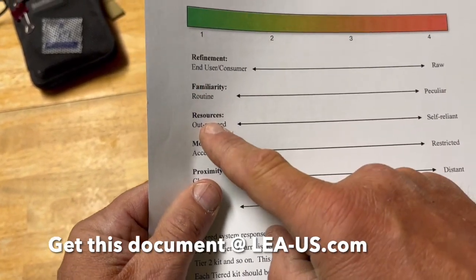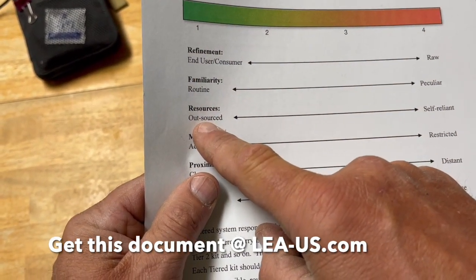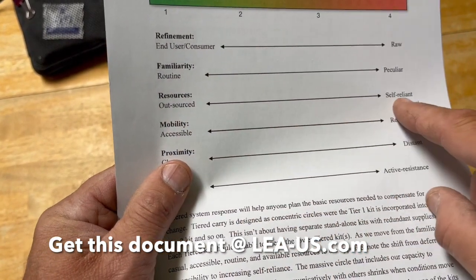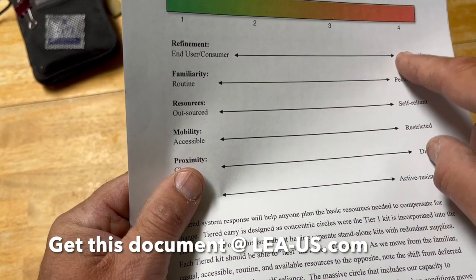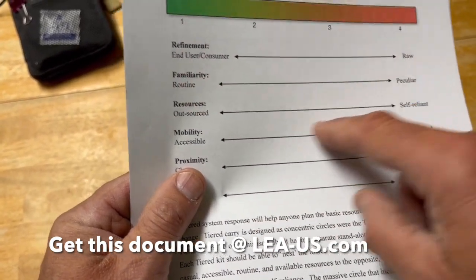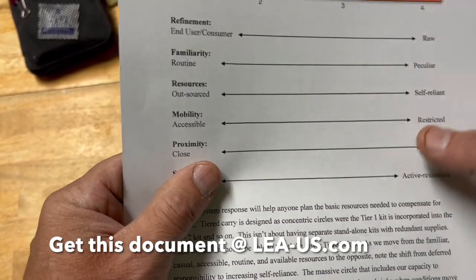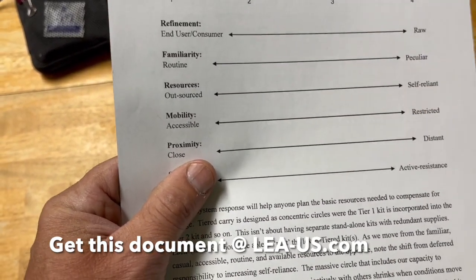Resources. Can I get them from somewhere else? Can I pay someone else to get them? Can I do some kind of trade? Whatever, outsourcing your resources to being self-reliant. That kind of goes back to the refinement piece, where you're doing some of the refining work on your own. So this could be some bushcrafting, gardening, that kind of thing.